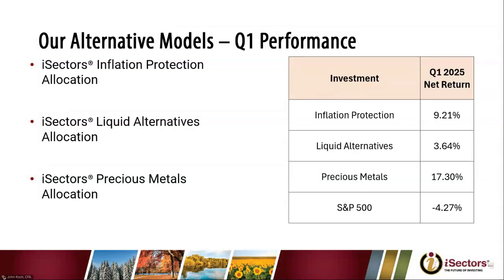The iSectors Precious Metals Allocation is a more high octane version of inflation protection. It's also designed to help preserve purchasing power over the long term, but as the name suggests, it's more narrowly focused in only gold, silver, platinum, and palladium ETFs and closed-end funds. And as you can see on the chart on the right, because of that narrow focus on precious metals, that model has performed the best of all three of our alternative models so far this year, up over 17% net of iSectors management fees in the first quarter of 2025. Inflation protection and liquid alternatives also boast positive returns, which looks pretty good in the face of negative returns for the broad stock market in the first quarter of 2025.